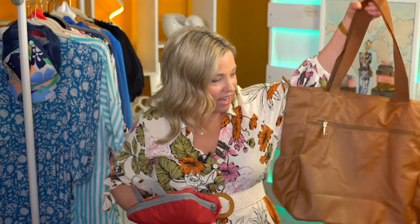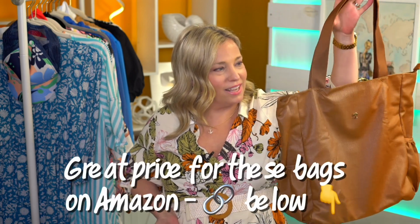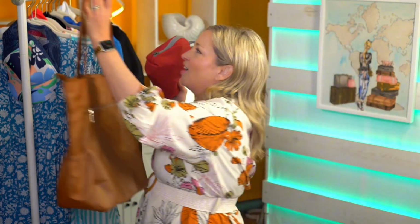That small purse is great for flight days, and it's really good for embarkation day. But once you're on the ship, you might not reach for a purse as much. But when you're in port, you might like to have a beach bag. This one's actually really lightweight and cute. It has kind of a leather look to it, but it's water resistant. And I also like to take a packable backpack with me on each cruise as well.